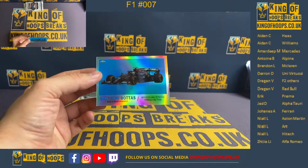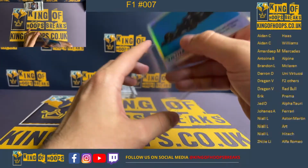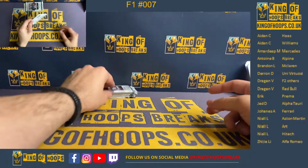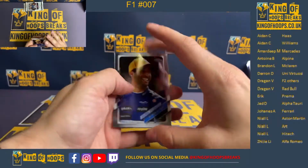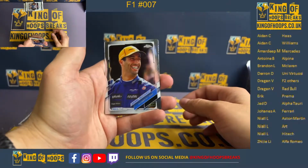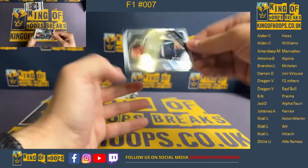Valtteri Bottas, Mercedes. 1961. I think this is our fourth one. This 1961, so we're still expecting one. And we're still expecting one more Ray Wave as well. Hopefully another numbered card coming up soon. Daniel Ricciardo. The next Grand Prix is going to be in his home, basically, in Australia. Lewis Hamilton.